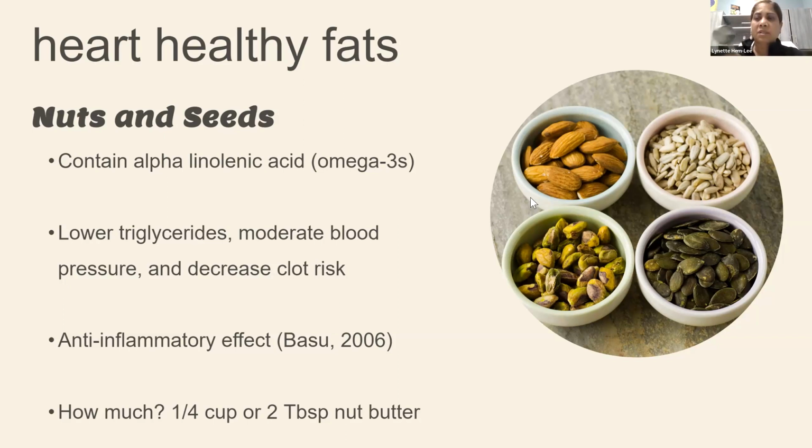So I'll show you, this is 1/4 cup. So if you have nuts or seeds or pistachios, you just want to use a 1/4 cup, okay? Not a lot.